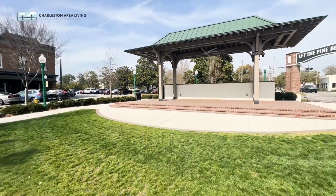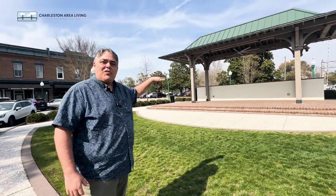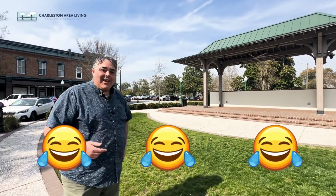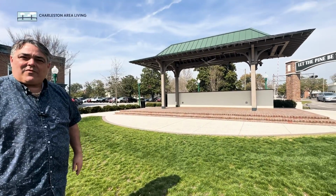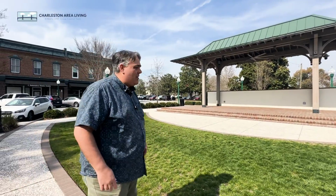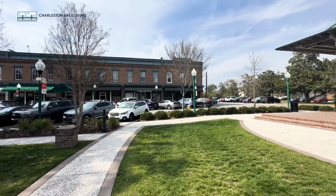So in the square here, there's this stage. My buddy Josh plays up here every day. He does a Christmas show every year. He'll be here in about 10 minutes. They do a Christmas show here every year, just for free. Him and some friends play music. They're fantastic. So be down here at Christmas time when Josh does his show. It's wonderful.